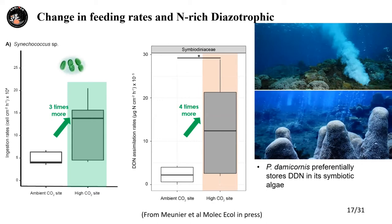We measured in situ the ingestion of some plankton by the coral Pocillopora damicornis. And we found that Pocillopora damicornis ingests 3 times more Synechococcus than at the ambient site. So the corals choose the prey, select the prey. And we found also that the diazotrophic nitrogen-rich assimilation in corals is 4 times higher in the Symbiodinium, where exactly the photosynthesis happens. So it is possible that the corals not only select the prey, but select this prey because it can give an advantage for photosynthesis. That's a hypothesis, a nice paper, just in case.